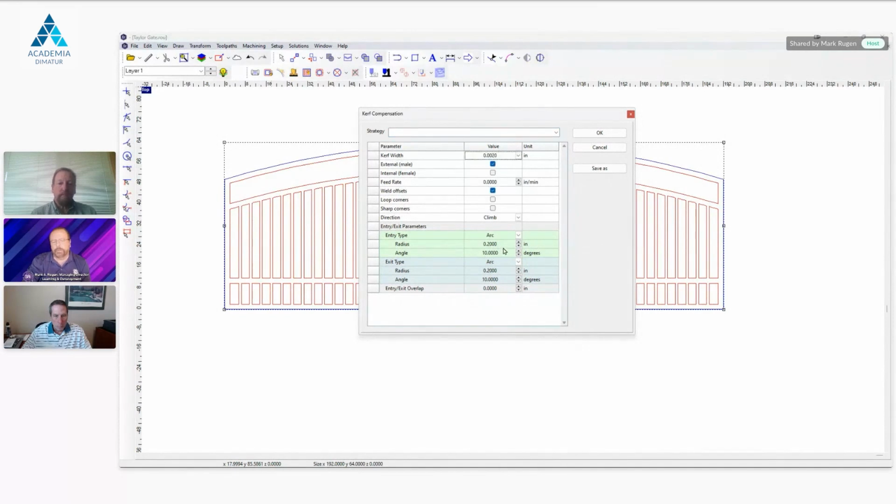There are also some things that I saw in that video I was showing. For instance, the plasma beam was starting outside the design and then moving into the actual path. I think that's probably important to keep the edges nice and clean. Is that true, Bryan? That is absolutely true.